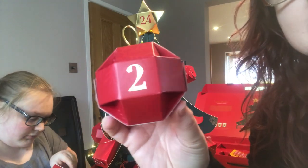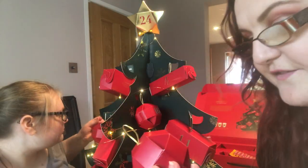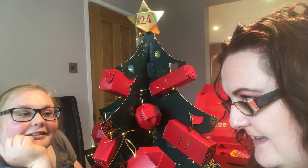So number two is in a box like this, again, red. And on the back, it says the first Sunday. So I'm guessing this is a candle, because remember what it says on the website. The first Sunday is on the second this year. The first Sunday, lighten your heart with hope by lighting this candle on the first Sunday of December.